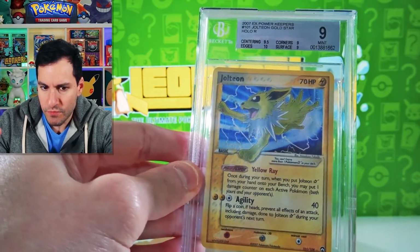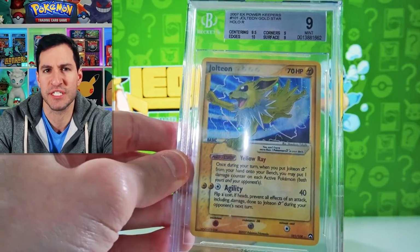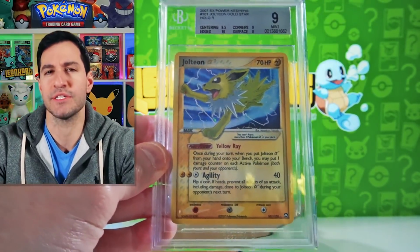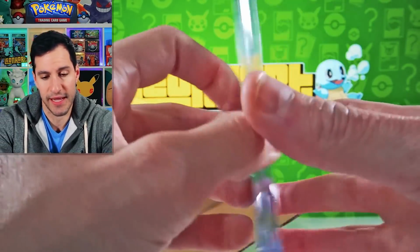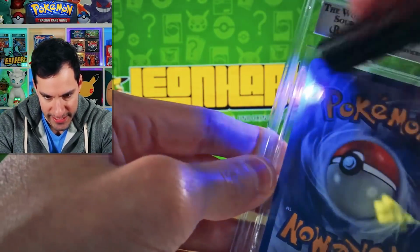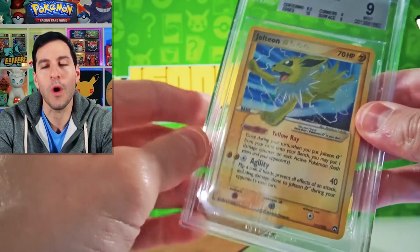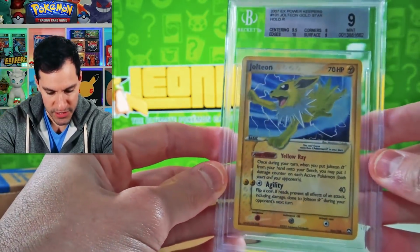Now, if edges got a 10 and centering got a 9.5, shouldn't this still round up to a 9.5? I'm curious about that, right? Shouldn't that get a 9.5? I would think. Anyway, I'm taking too much time. All right, let's take a look. Still, this is a really, really nice grade. Little whitening right there, little speck, perfect corner. There's always one perfect corner on these cards, and that one is great.